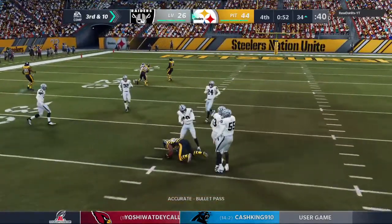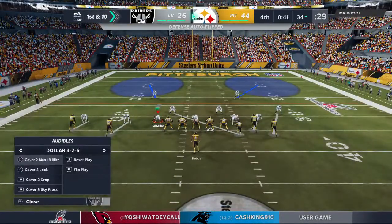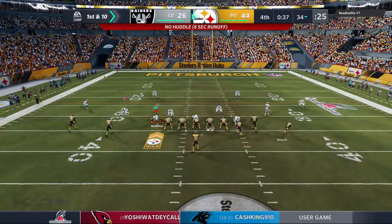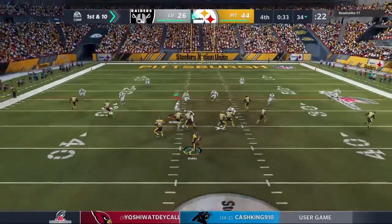On third down, Dobbs. Oh, did he hang on to it? He did on the dive. Nice grab. That one good for 14 yards and a Steeler first. From the 34 now, here's 1st and 10. 1st and 10 at the 34-yard line.